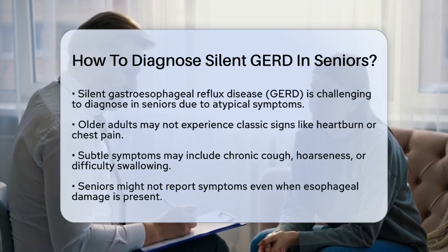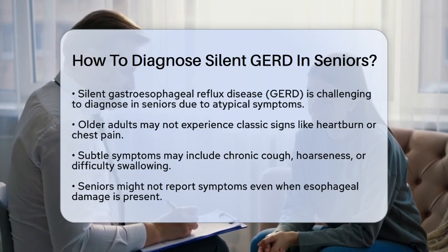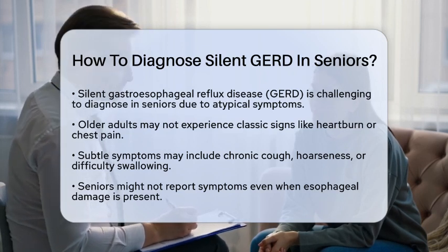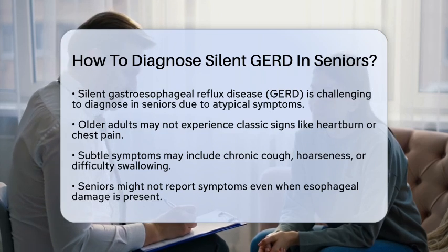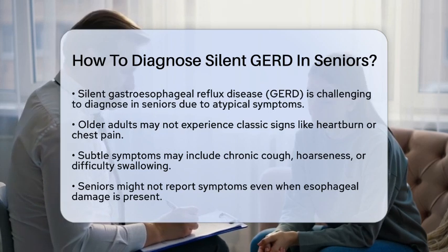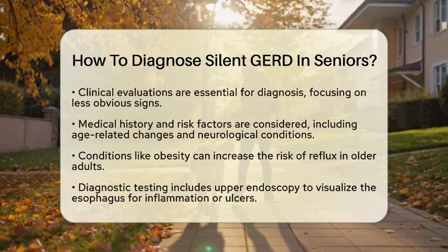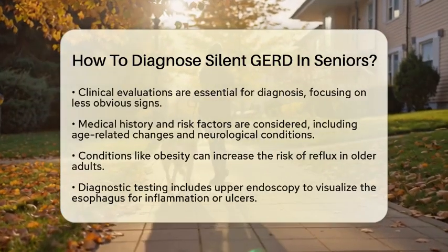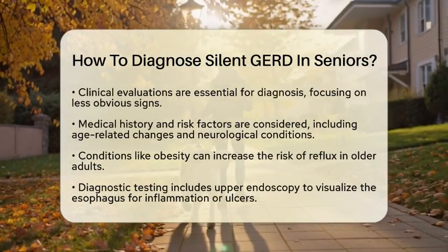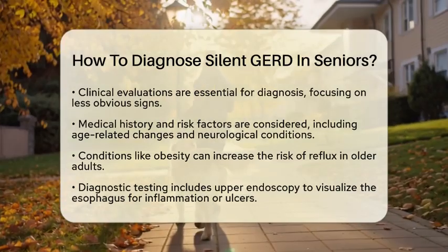To start diagnosing silent gastroesophageal reflux disease in seniors, healthcare providers usually conduct a clinical evaluation. Since older adults may not mention classic symptoms, doctors look for less obvious signs. These can include a chronic cough, hoarseness, frequent throat clearing, difficulty swallowing, or a feeling of a lump in the throat. Respiratory issues like asthma or repeated lung infections can also be linked to reflux.